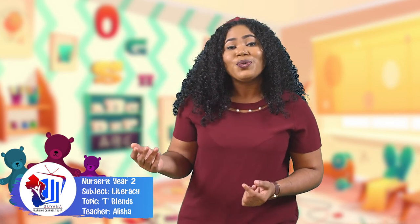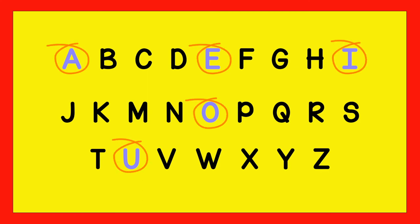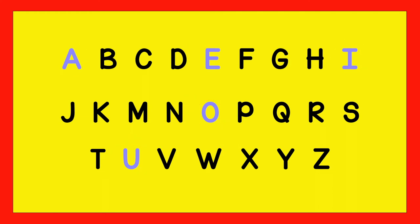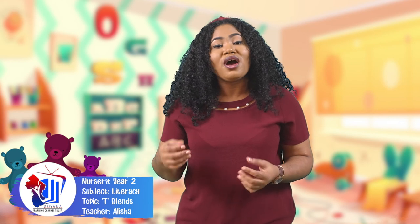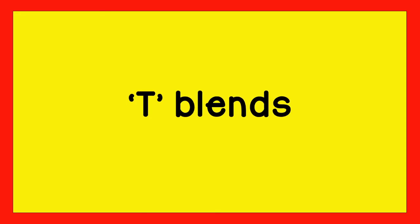These letters all have different sounds, and as you put them together, you can sound the letters out and make new words. We have 26 letters in the alphabet, right? Out of the 26 letters, 5 are vowels, correct? The other 21 letters are called consonants. When we put a consonant and a vowel together, we make a blend. Today, we will be learning about the T blends.